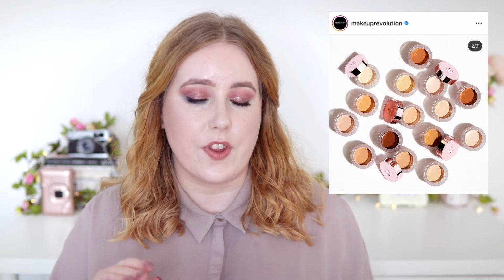So the shade range for this launch isn't as diverse as Revolution launches usually are, so I think there's only, hang on, I wrote it down somewhere, bear with me. So I think there's only 15 shades of this, and on the photo that shows all 15 shades, the entire top row looks like it would suit me. And then there's a few like medium and deep ones, and then there's one deep dark one right at the end. So that's a little bit disappointing. Usually the shade range from Revolution is a lot better.